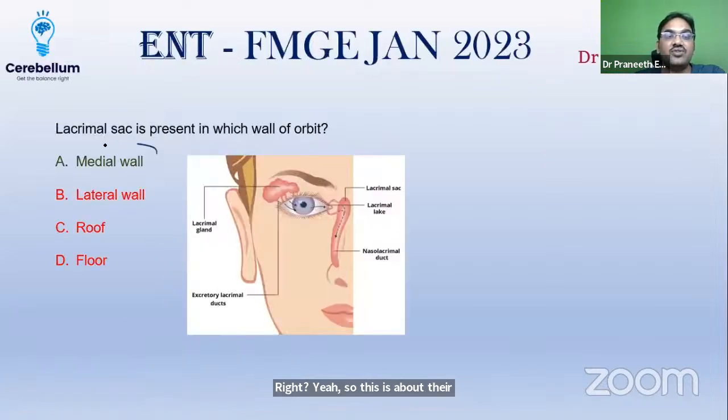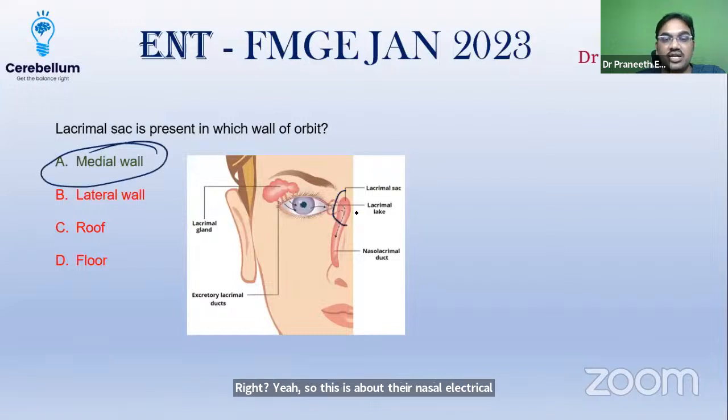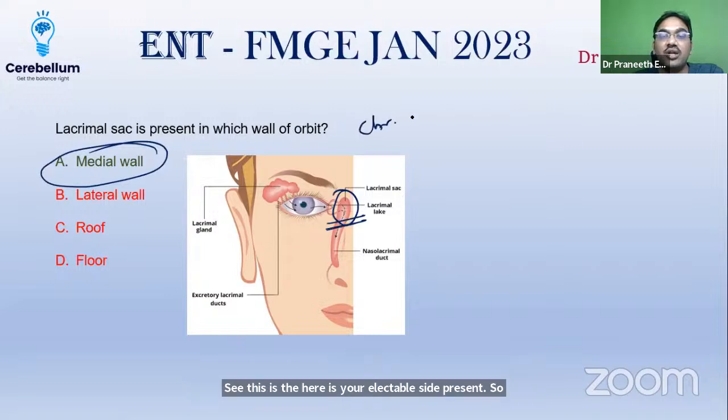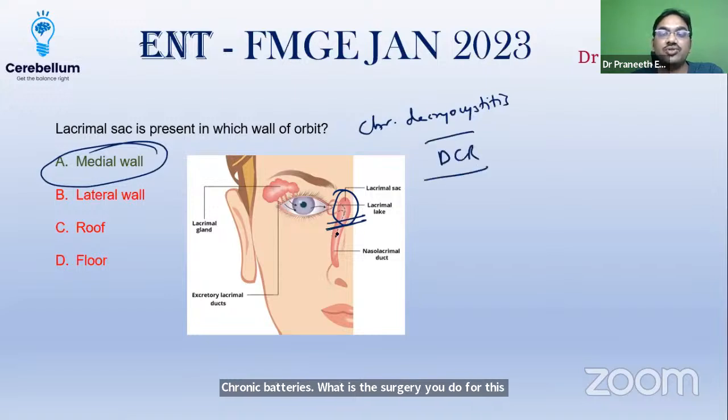Lacrimal sac is present on which wall of the orbit? See, here is your lacrimal sac present. So chronic infections of the lacrimal sac will cause chronic dacryocystitis. What is the surgery you do for this chronic dacryocystitis? DCR, dacryocystorhinostomy, right? And also for NLD obstruction, if this tube is blocked, nasolacrimal duct is blocked, you will open into the nose from here.